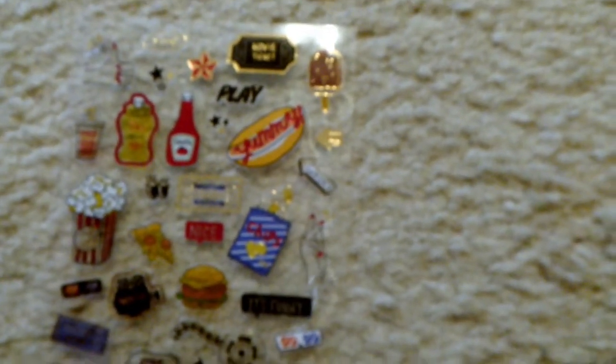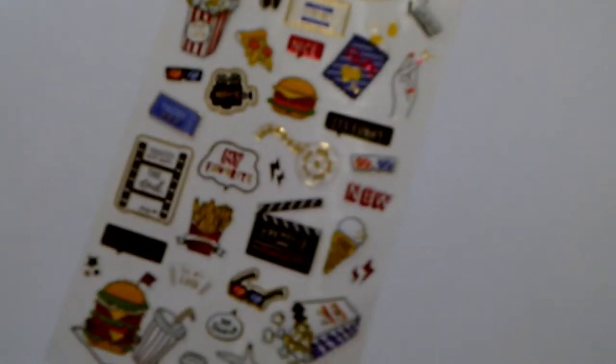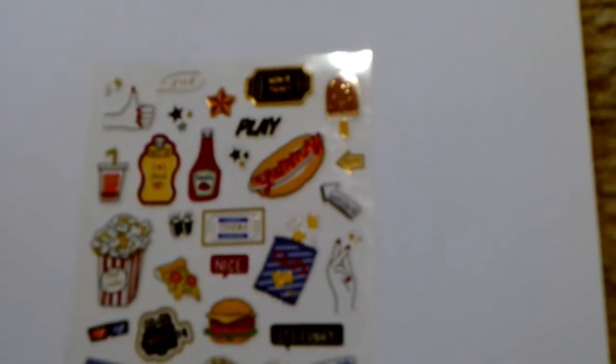Okay, so first one. So cute. It's got like ketchup, mustard, hamburger, hot dog things. I'm gonna get a white background. Hold on. Oh yeah, that's way better. Sorry about that. Alright, so got snacks like popcorn. Oh, you know what this is? It's stuff like movie theater concessions. Or restaurant things. See, there's a movie thing. But there's also someone here snapping their fingers, so I'm not sure what that's about. It's cute, though. I like it.